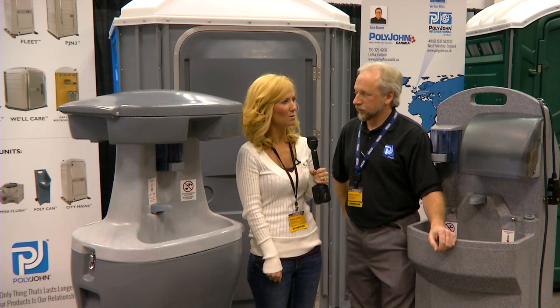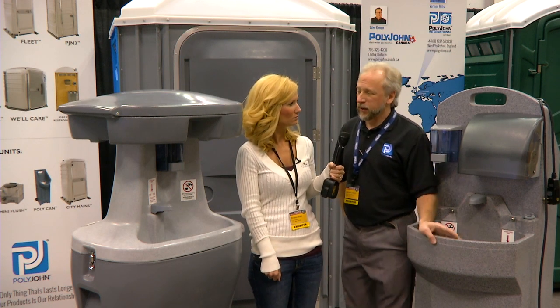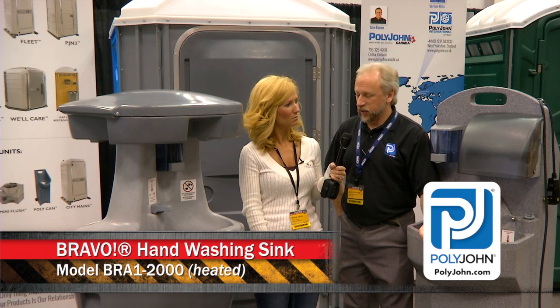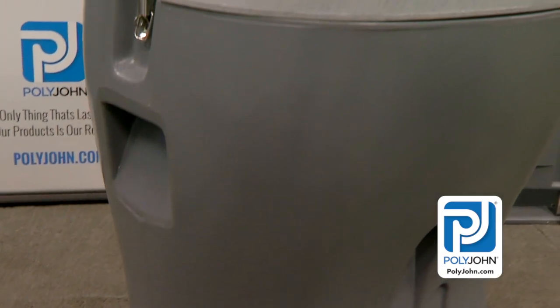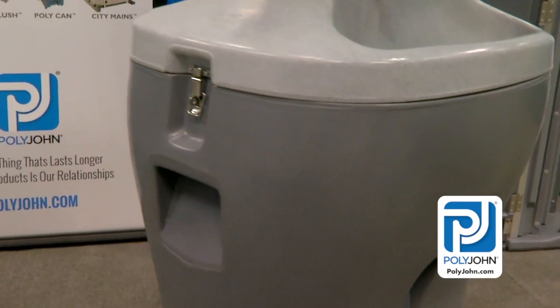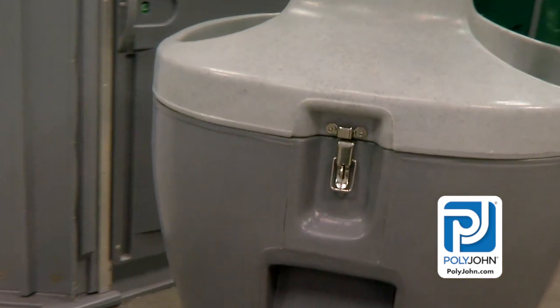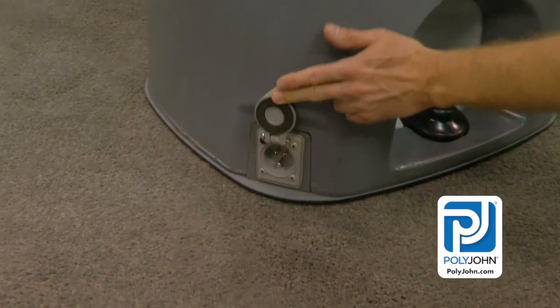Jamie, can you tell us a little bit about the products you have here on the show floor? Sure. We have a couple sinks here. We have our Bravo sink, which is made for special events. It's a double-sided sink. This version here has heated water, heated hand wash. That's become primarily important in different areas. Some legislation does require that you do have a heated hand wash available. It runs on 110 volt power.